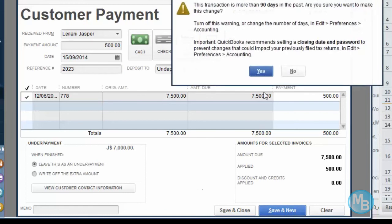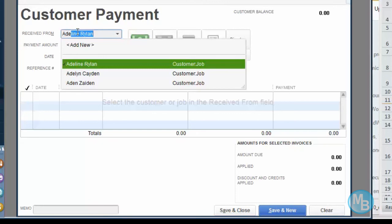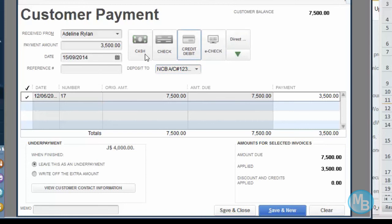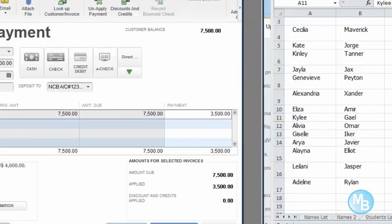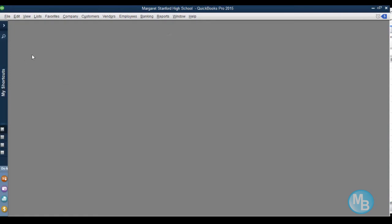And the final one, Adivin Rylan, and 3,500, and that goes to the bank account, a direct deposit, 2024. So there we have, when I select save and close, we have basically recorded the list of students who have paid.